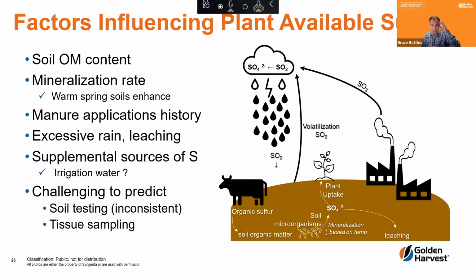Mineralization rates also, as we talked about in the example with early planting, are very dependent on a couple of factors. One, temperature, but also moisture. So cooler soils and drier soils are going to delay or slow down mineralization rates in the spring. Even though we have a pool of organic matter that can eventually be mineralized into sulfur available to the plant, it may be delayed, causing short periods of stress early on.